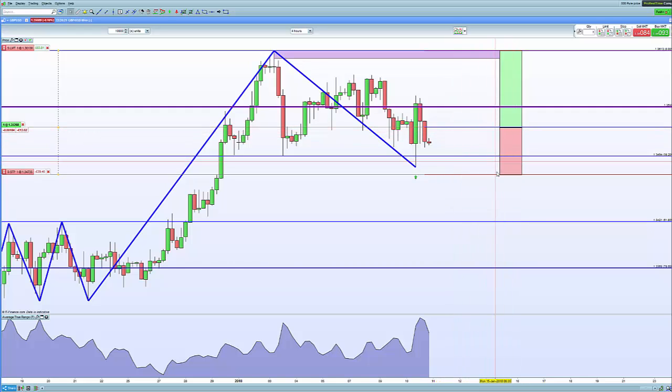So we managed to cut the risk on this trade to a manageable sum. We're risking about £40 or so to make £60 if the market can push up into that target level. So again, we'll just keep an eye on that and see what happens from here.